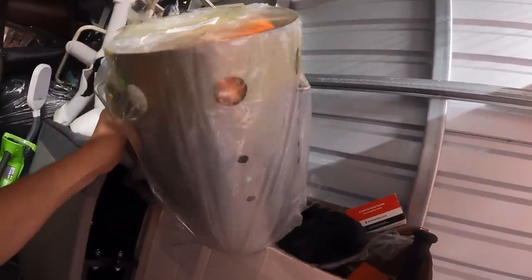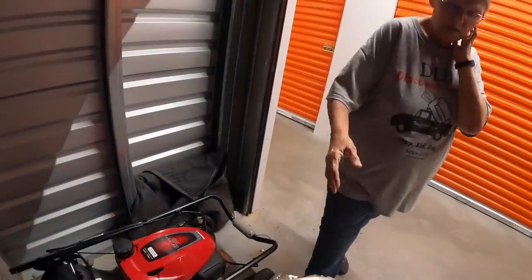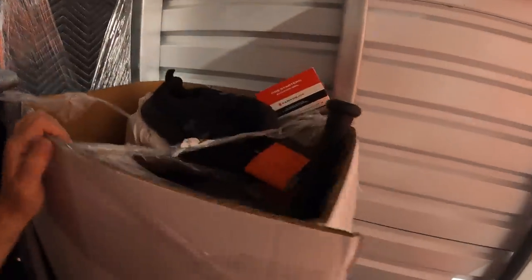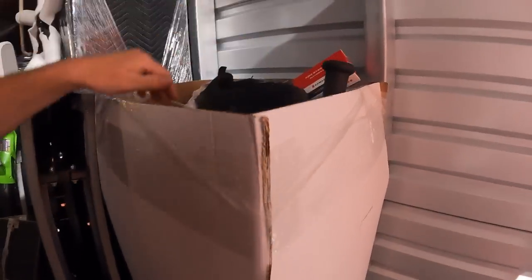Broilmaster charcoal starter, Weber. But it looks like it's new, like it's never been used. What's behind that, Ian? It's glass. Okay, glass for something. Okay, here's another huge box. They took a wardrobe box, and then the flaps are up and taped.